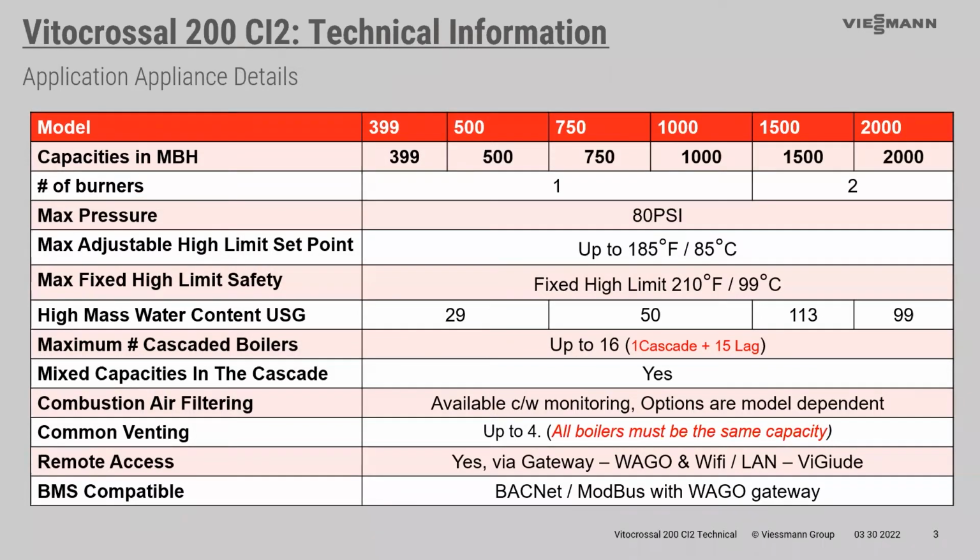They're all 80 PSI pressure vessels. They all have a 185 Fahrenheit or 85 C maximum adjustable limit or maximum set point. The high limit safety, the lockout safety, is at 210 or 99 C. And these are all high mass boilers. So you see the content from 30 gallons on the smaller one, 50 on the middle one. And the 1.5 and the 2 million, even though they're pretty much the same physical boiler, have a little bit of difference in the water volume, because the 1.5 has fewer plates in the heat exchanger. So they have a smaller heat exchanger on the ones on the top.